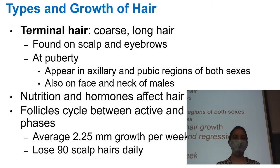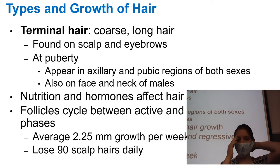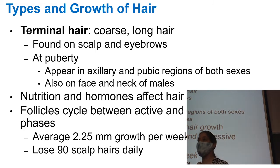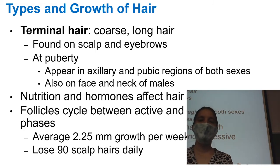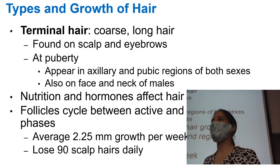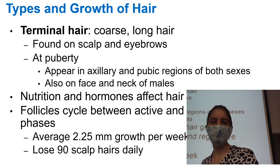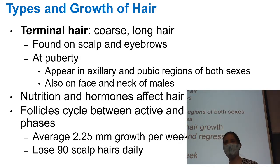It shows up on the scalp, right? This kind of hair. It shows up in your eyebrows. It shows up in puberty, in the pubic regions, under the armpits. For males, it also shows up on the face. Nutrition and hormones are going to affect this.